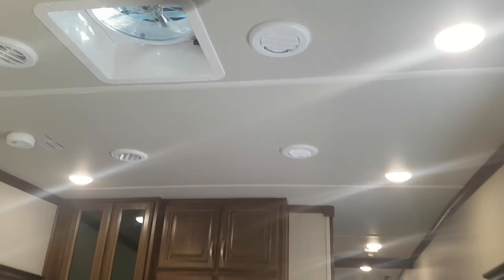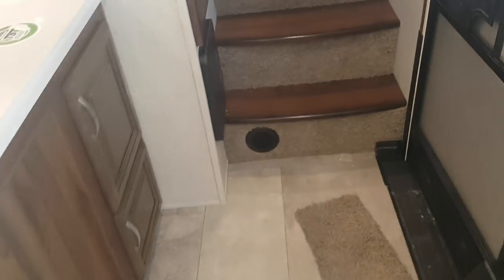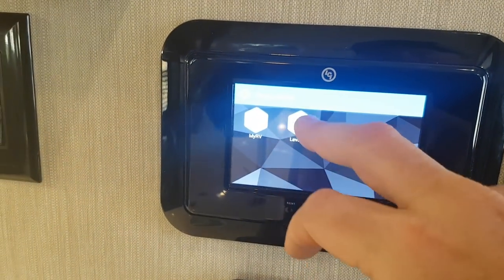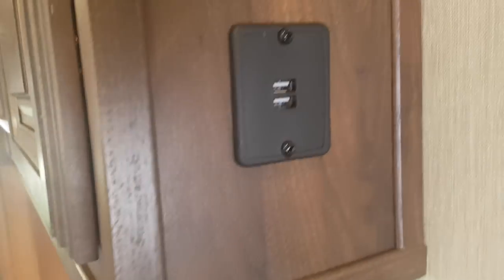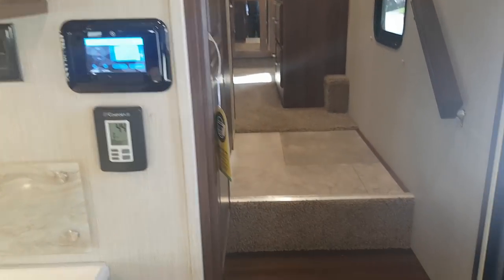AC, as I mentioned, is ducted through the ceiling. And the heat, you can see heat registers in the floor down on your main level. And then through the stairs as well. It does have the tablet system, which you can actually control your auto level jacks right from inside as well. Put them up and down. See, there's an auto level button as well. They've got USB ports randomly placed around, so it's easy to charge up all your devices.